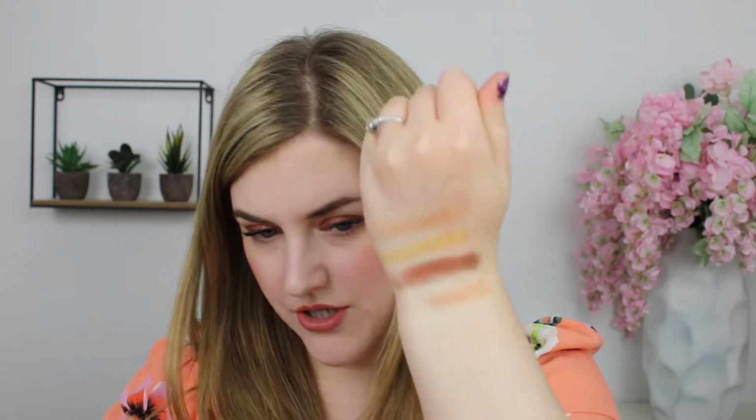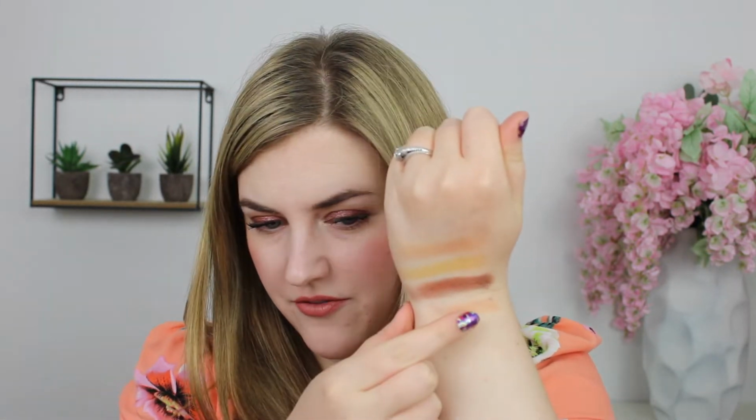And when you swatch this, it really doesn't seem to have much pigment. It's pretty. It's very light. Again, that's kind of how I used it, just to lighten up the look that I had going. I just felt the look I had was a little too deep.